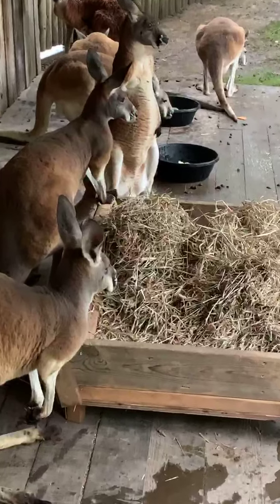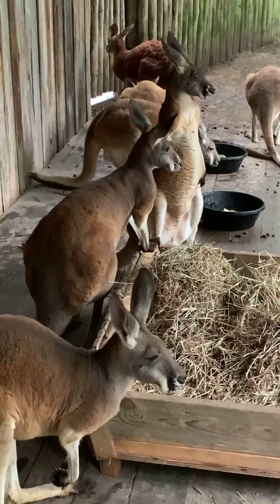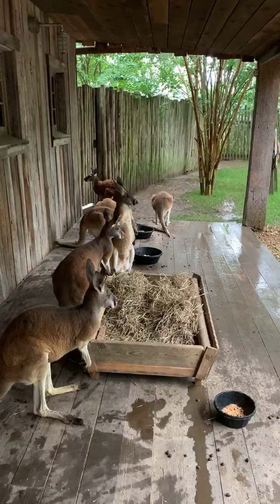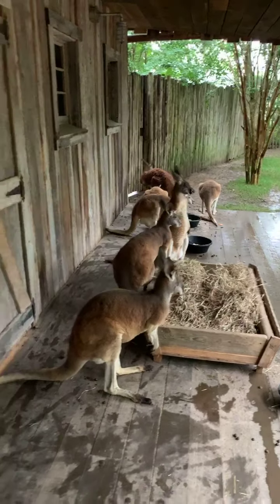We are currently looking at something. Yes. It is unclear what. So straight. Honestly, they might not even know what they're looking at.